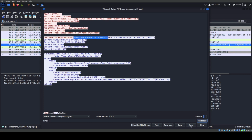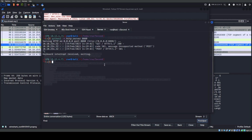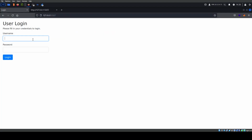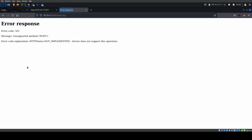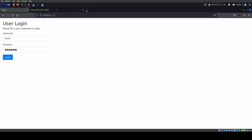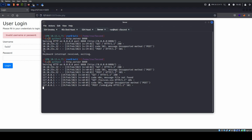But let's be a little more creative, right? Because if you actually access this site the way we have it right now. So let's say we go here. If we actually try to log in to our site, see, error response. We don't want that. Smokey's expecting either invalid or to actually go on the site, right? So let's be more creative.